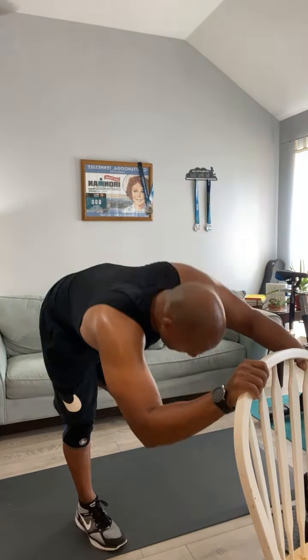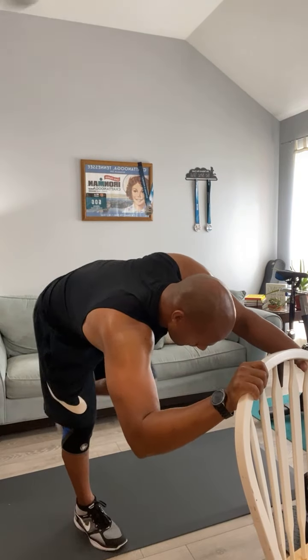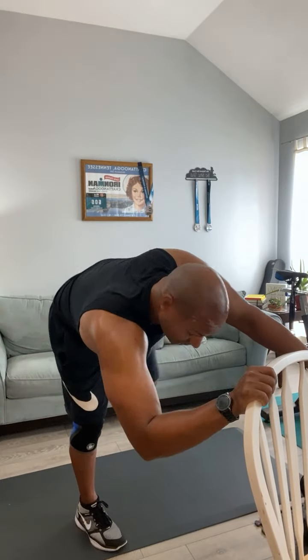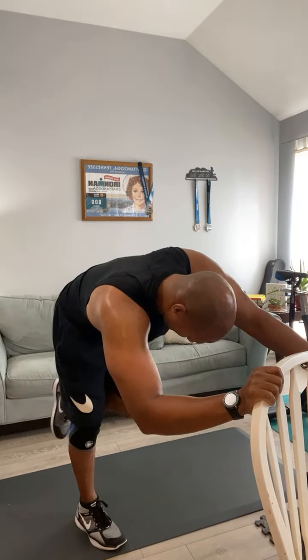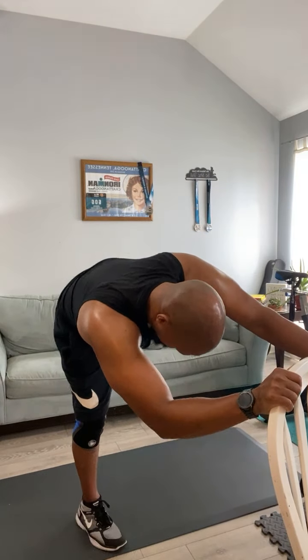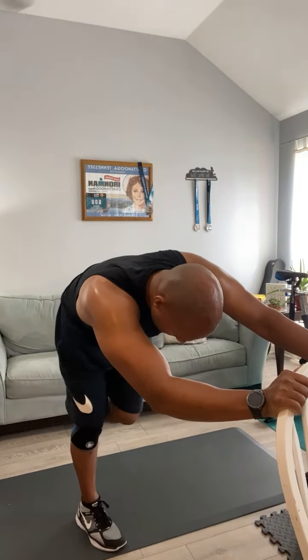Switch. Flat back. So this is working that side glute, that glute medius. That's it, right there. Good job, Michael. That's what them bands are for. This is perfect. Next up, you're gonna do your last round of those air jumps.